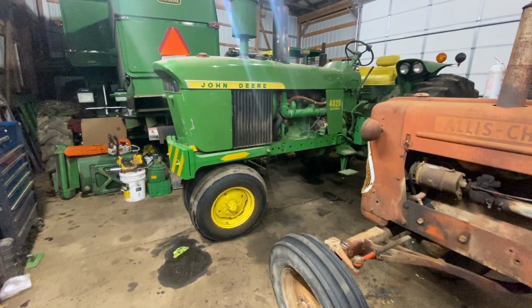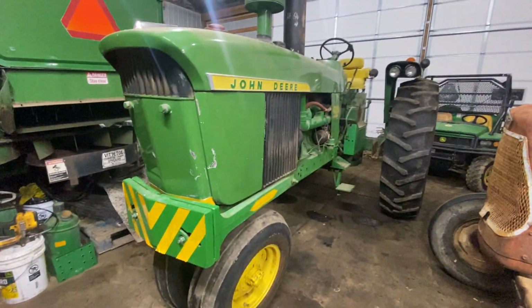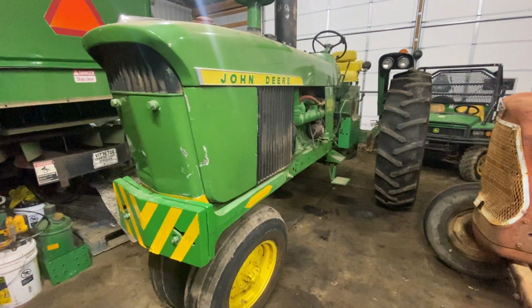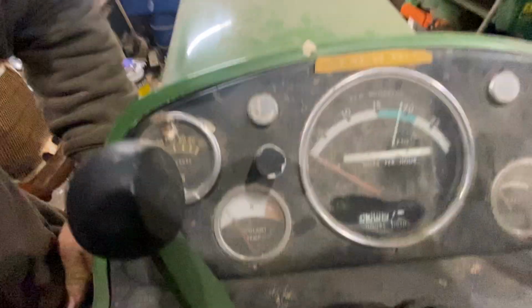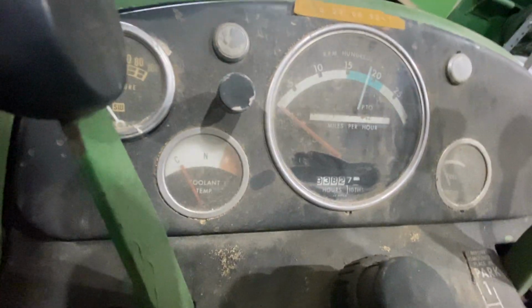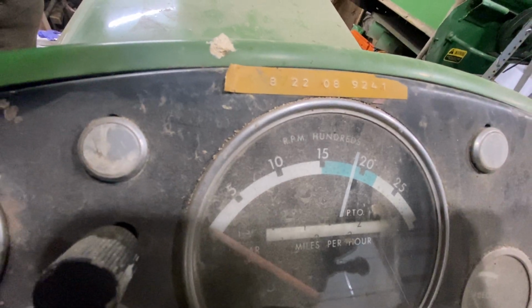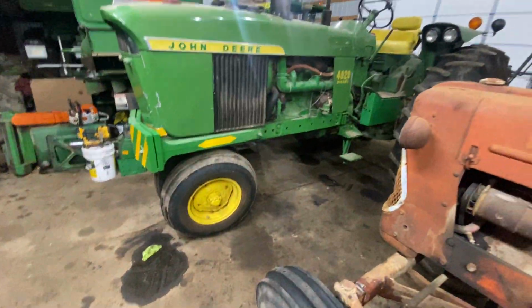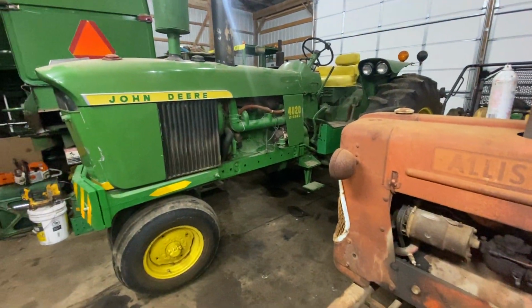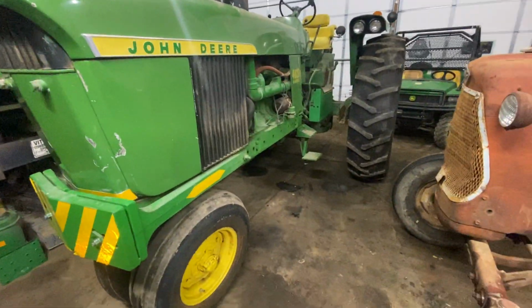So, here it is. This is Bill Cameron's 4010. It's been a number of years since it's been used. It has 9,382 hours. And if you look at this tag, in 8 of 22 of '08, it had 9,247 hours. So she's had a fairly easy life the last few years, but it's now at its new forever home. So anyway, long story short, Bill was a good guy.